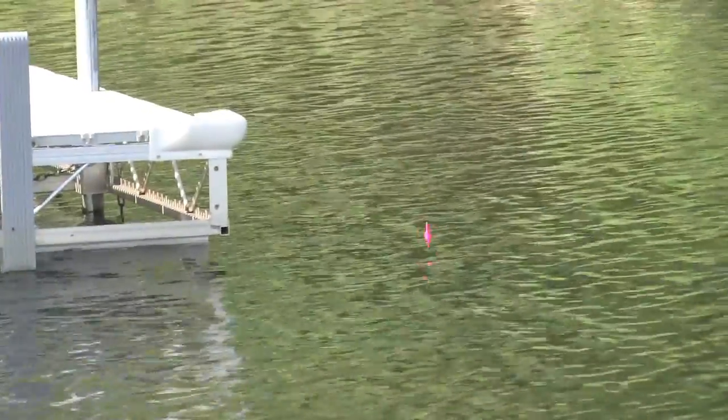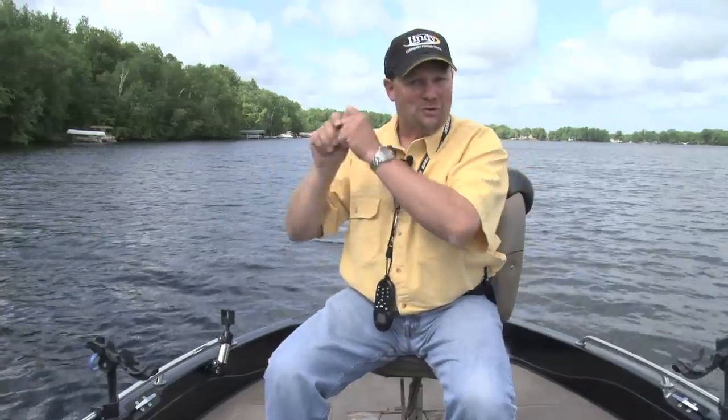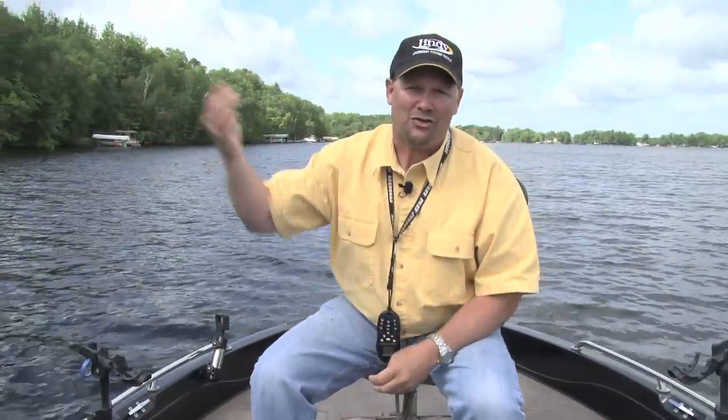The other thing I'm doing is, a few weeks ago we were crappie fishing when the crappies were in on the beds. And what we're doing different now is when I make a cast and I'm comfortable with where that bobber lined up, I'll leave it sit for a minute and then I'll just give it a pull. When we were crappie fishing, it was constant movement. Okay, you actually had to swim that jig back underneath the bobber. You don't want to do that here.